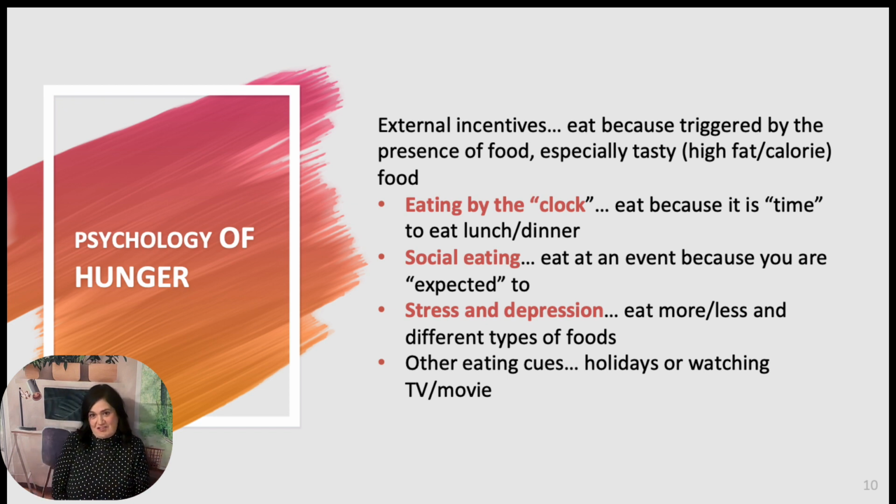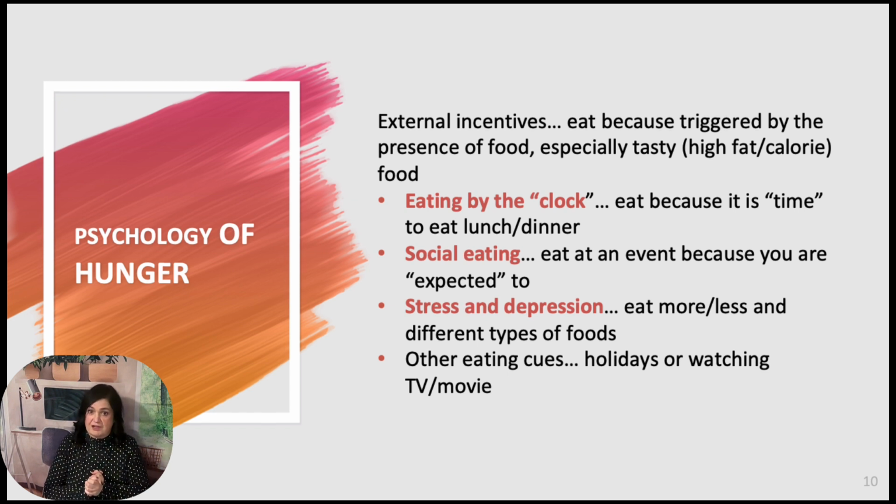The second is social eating, right? Eating at an event because you are expected to. The hostess spent all night making you this delicious hors d'oeuvres being passed around by waiters. They're cheesy and gooey and delicious. Or the third is, we'll usually, again, eat high calorie or comfort foods during times of stress or depression. Right? We eat more or less when we're not feeling good about ourselves or we're going through different types of trauma.